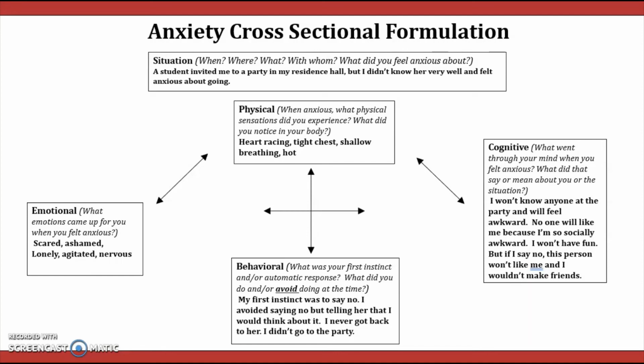And then in the behavioral box, we're asking ourselves the questions, what was your first instinct or automatic response? What did you do or avoid doing at the time? So this person said, my first instinct was to say no. I avoided saying no, but telling her that I would think about it. But I never got back to her and I did not go to the party.